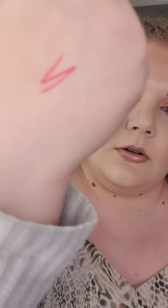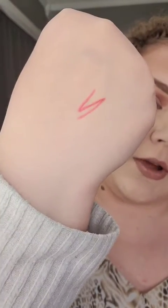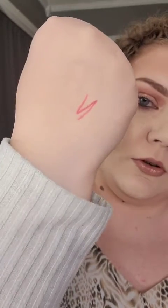Anyway, this one is in the shade Allure. It's this pretty pinky reddish tone. Here, I'm just going to do a little on the back of my hand. This is showing up a little bit more red on camera, but I guess it is kind of a pinky red. It's pretty though.